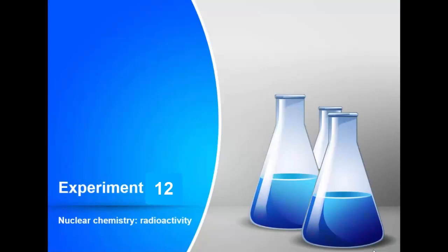Nuclear chemistry, radioactivity. And do please make sure to pronounce it nuclear, not "nucular." It's not spelled that way. Homer Simpson may say it that way as he works at his nuclear power plant, but it is definitely not "nucular." Thank you very much. This is the one and only lab that doesn't deal with regular old in-the-lab chemistry dealing with transferring and sharing electrons, doing a chemical reaction.